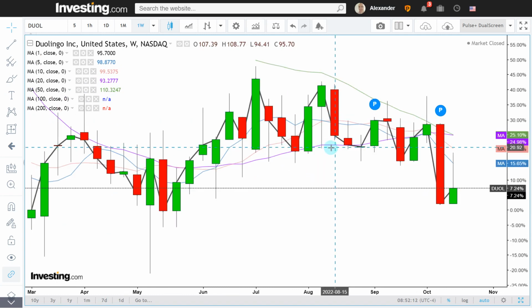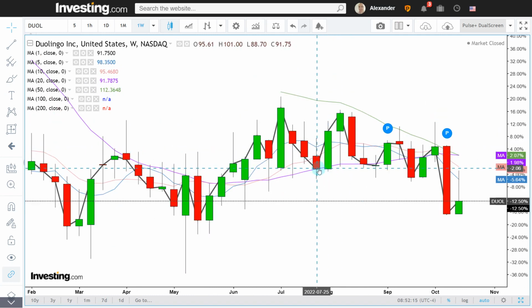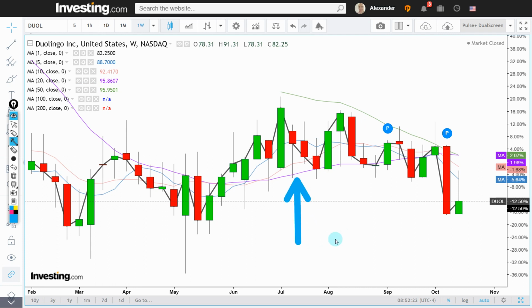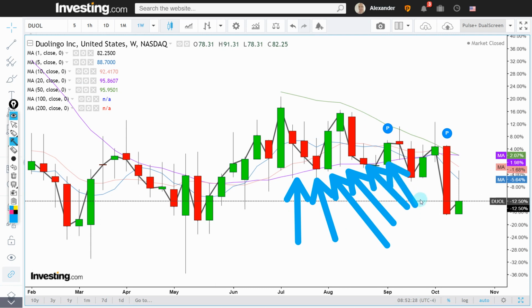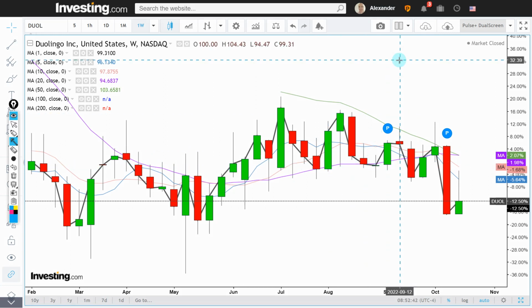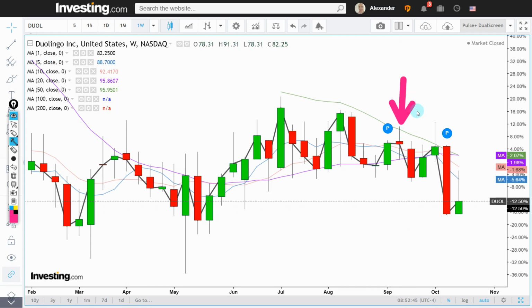Let's find the 31st of July. So the 25th of July was the last candlestick when I did the analysis. And that purple 20-week moving average is very much so a big deal for Duolingo. Yeah, it is very tradable, but this stock certainly likes to test it. The problem though for the Bulls is that the green 50-week moving average flipped into a very solid resistance level.